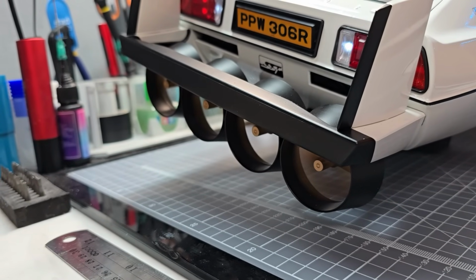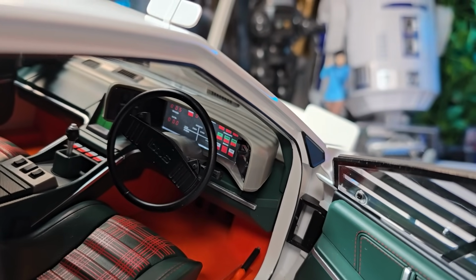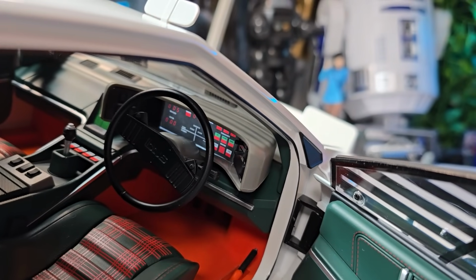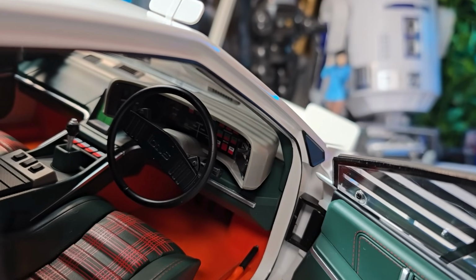Excellent. Okay, so just check the dashboard as well. On, off, on, off. Perfect. Everything works. And obviously the bonnet works as well. I love this build. This is one of my favourite builds for my Agora models, I have to say. But then I love the Lotus Esprit and I love James Bond. Let's see some beauty shots.